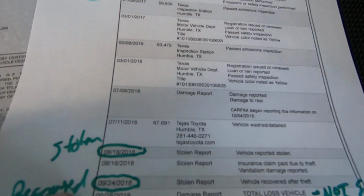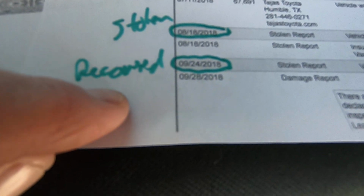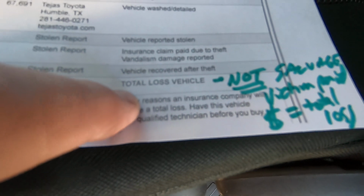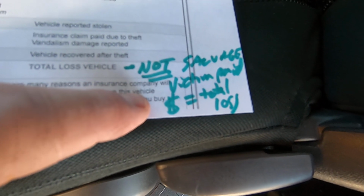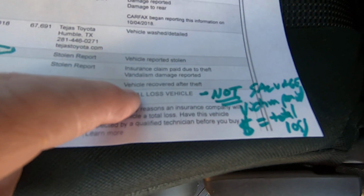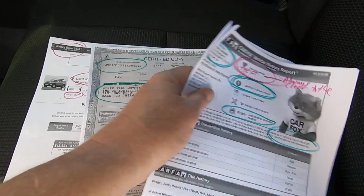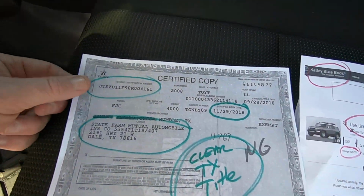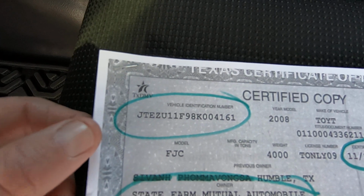And then we go to right here. Stolen 8 of 18. Recovered 9/24 of 18. It says total loss vehicle. No, not salvage. The victim was paid a total loss. Like I said, we get people calling saying it's totaled. You got to look up what that means. It's not a salvage title, and it never was. All right, there was no mention of salvage anywhere on that Carfax. So please know what you're talking about before you start talking to us about that topic.